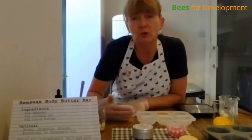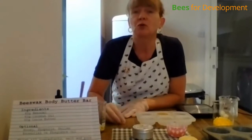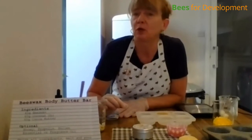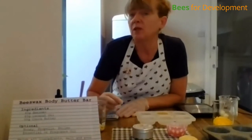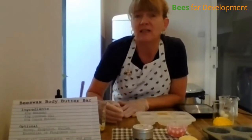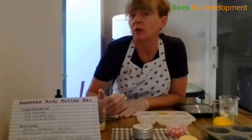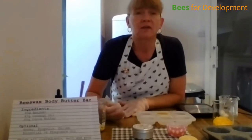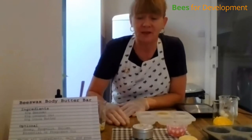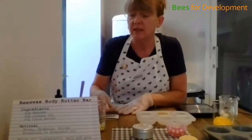And you can also change the recipe by adding optional ingredients. So you might choose to add a little bit of honey. You could add a little bit of propolis, and that would be quite nice. So be very creative when you're thinking about the varieties that you can make. I think something like rosemary or pine essential oil with a bit of propolis tincture would be very nice indeed. And again, you can put it into different forms and that's fine.